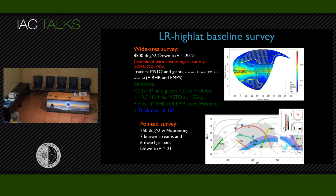And this is what it looks like on the sky. So it's essentially all of the high latitude sky, the yellow thing here. In total, it's 8,500 square degrees, so it's huge, down to magnitudes 20 or 21. This is observed combined with some other surveys, essentially with the LOFAR extragalactic survey and the QSO cosmology surveys. And the outcome will be a number of stars, in this case something like 500,000 stars of the galactic halo, not quite, and more or less the same number in the galactic disk.